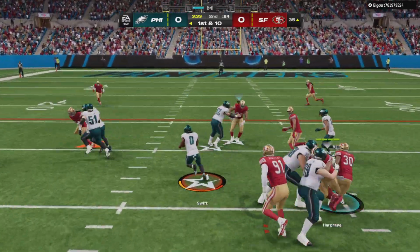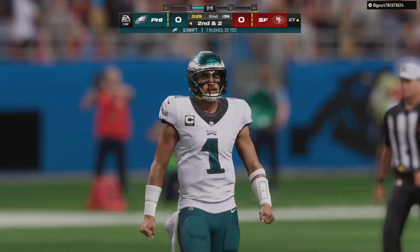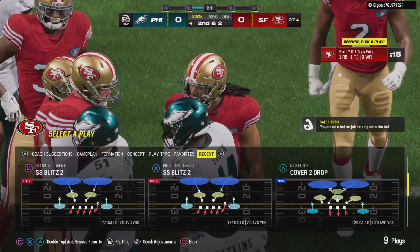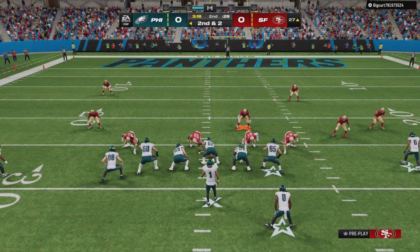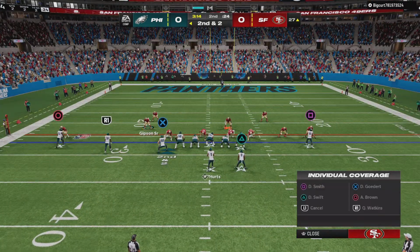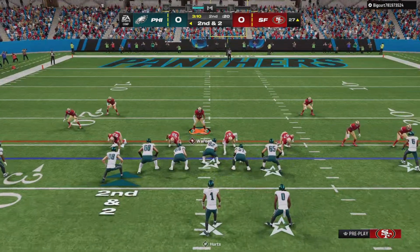They run out of the gun with Swift. This will be a gain of about 8 to the 27-yard line. Good yardage there on first down. Exactly what you want. Get yourself set up to keep making first downs, keep the clock running. And if they're smart, you're starting to milk the clock. No hurry before you run your second down play.